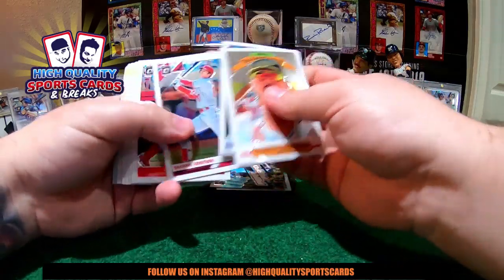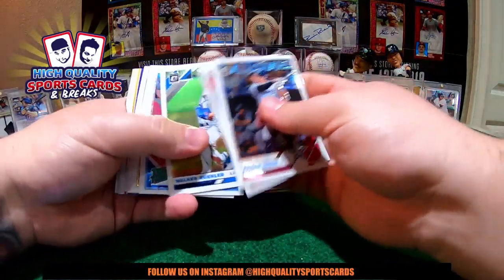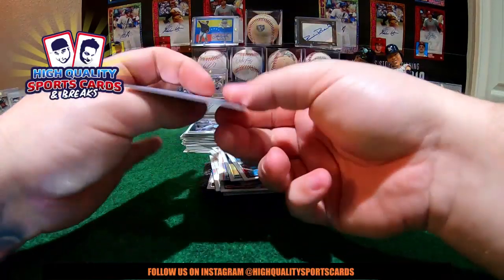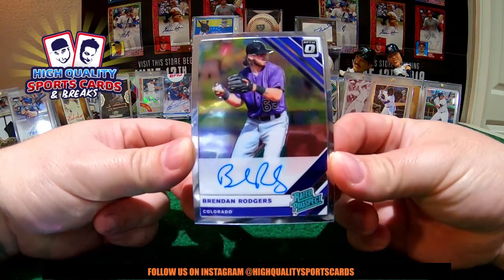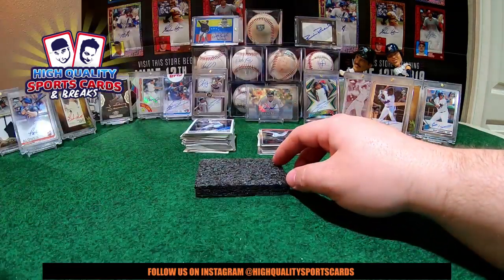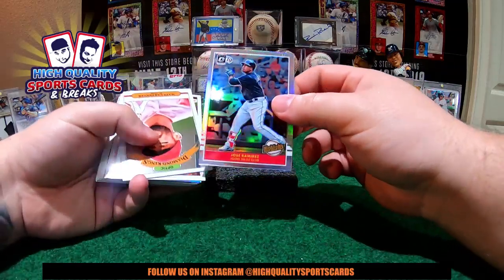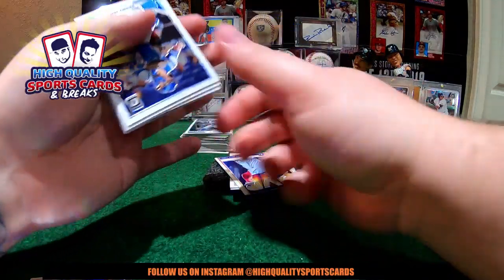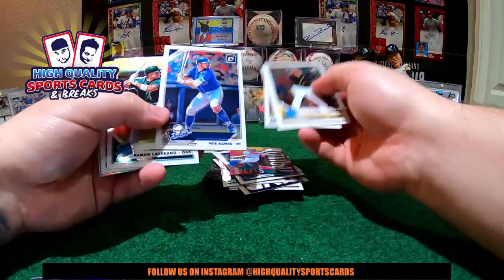Fernando Tatis Jr. Peak Performers. Kyle Wright Refractor, Rookie. We got MVP, Mike Trout. Brendan Rodgers, auto for the Colorado Rockies. Nice piece for B.R. Brendan Rodgers, Ray Prospect. Buddy, beautiful piece right here. This guy is doing really good right now in the majors, man. So nice auto, number one. We got Jose Ramirez Refractor Highlight. Albert Pujols Refractor. Mookie Betts. The rookie is Pete Alonso.